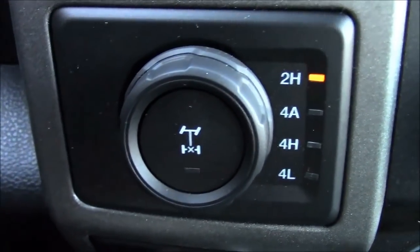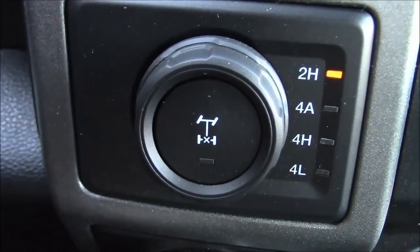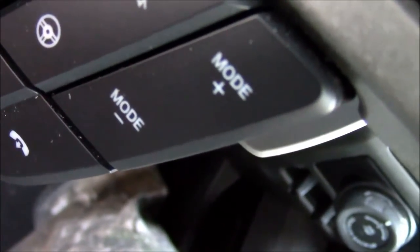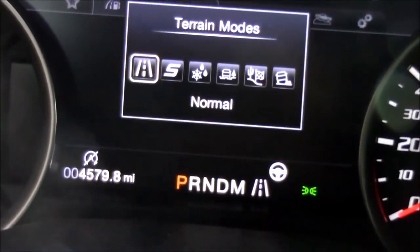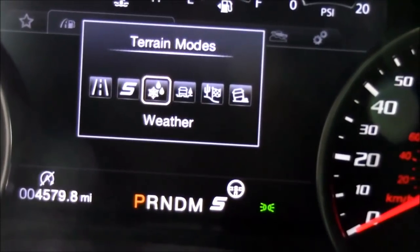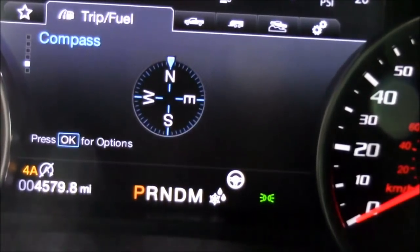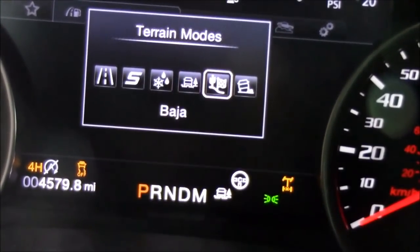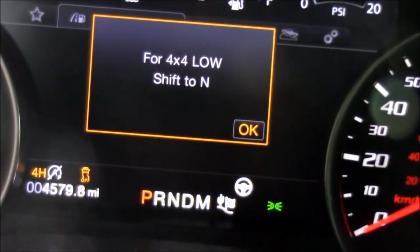On the dash, we have a knob that controls two-wheel drive, four-wheel drive automatic for the street, four-wheel drive high for off-road, and four-wheel drive low for off-road. Then on the steering wheel, we have the mode switch. So on the dash, you can see we have normal for the street, sport mode for the street, rough weather, which puts it in the four-wheel drive automatic mode automatically, the mud and sand mode, the Baja mode, and rock crawl, which puts it in four-wheel drive low.